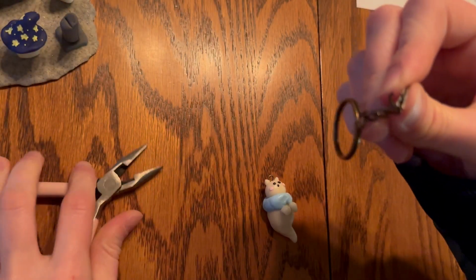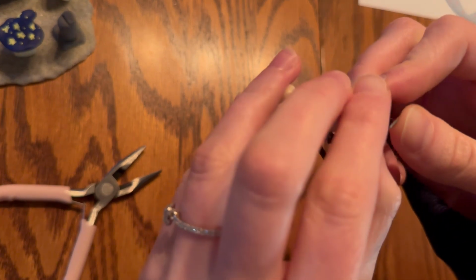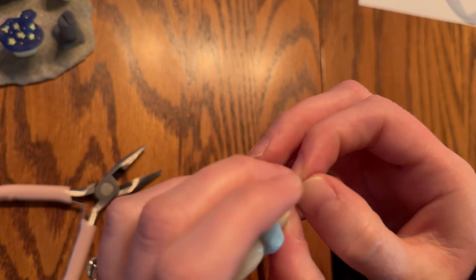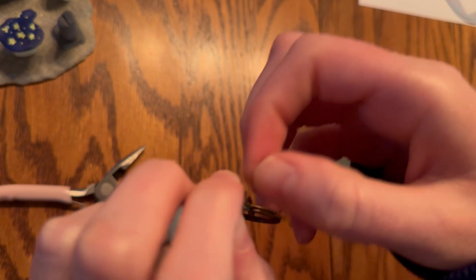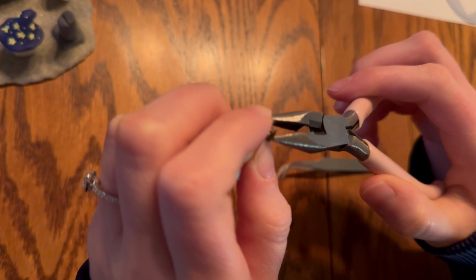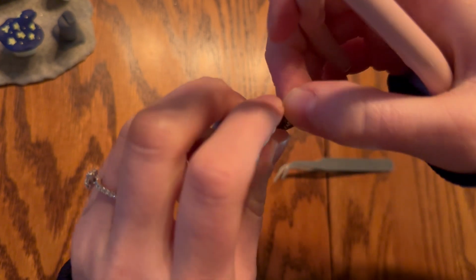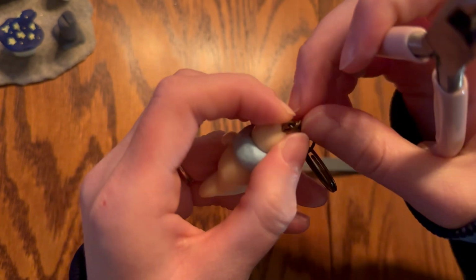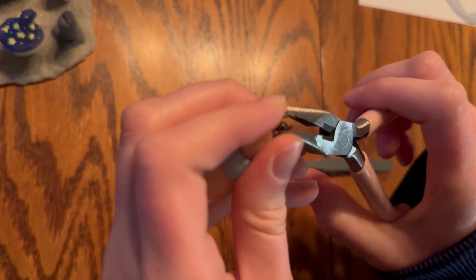This is also one of the more difficult things about making a keychain, is trying to get the jump ring open. It's fine, it ended up being okay, but it usually takes me a minute at least, especially when I haven't been doing it in a while. So we're just gonna close it back up so it is all good for pictures and ready to be sold, obviously. But I really have no good tips on how to do this. It takes practice, and even then I feel like I have butterfingers, so it's fine.